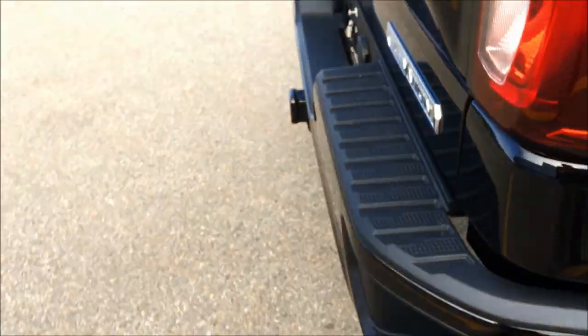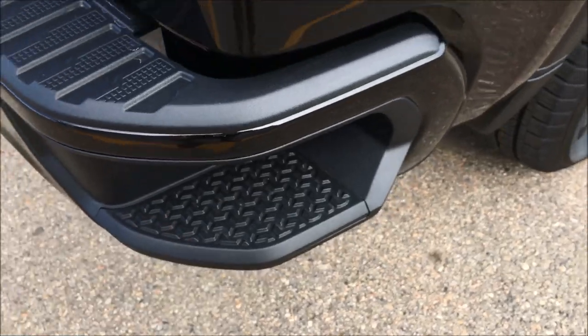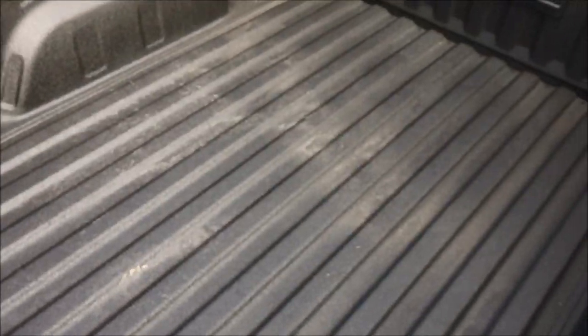Moving on back here, you can see we've got the easy corner step. This is bigger and deeper than the old generation, so again, put your big steel-toed boot in here, catch hold right here at the top, and now you're in the back of the box.